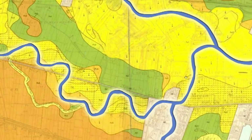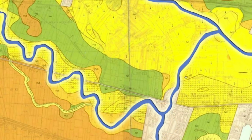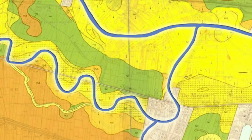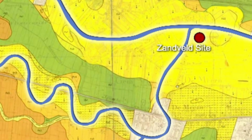Mapping the changing course of the river has been crucial in developing an understanding of the frontier. But as you might imagine, the archaeology is a tad complicated in places. This is especially true at the other site we're digging here at Zandveld.